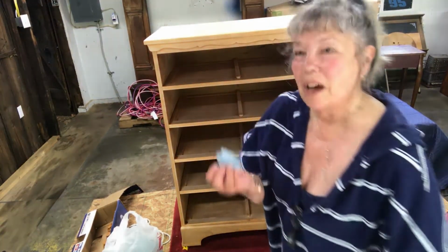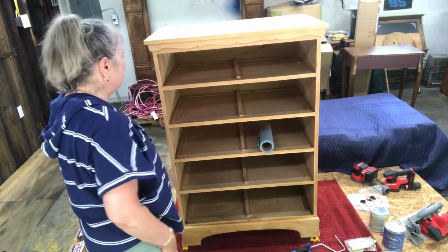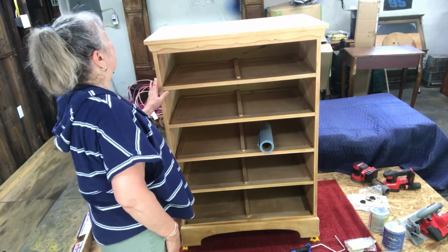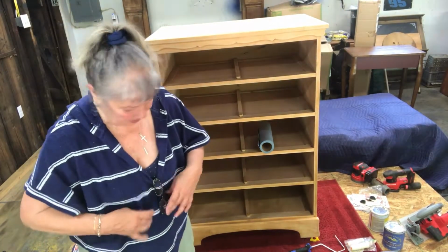It actually takes several times of wiping that down to get it all clean. But I really want to get just a coat of shellac on it, so let's do that.